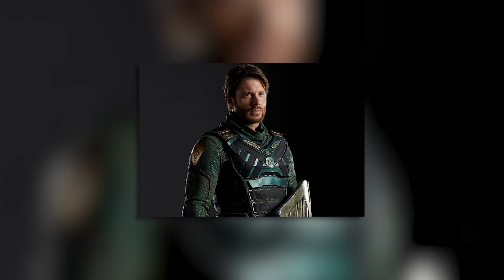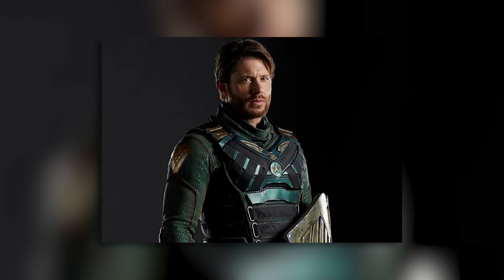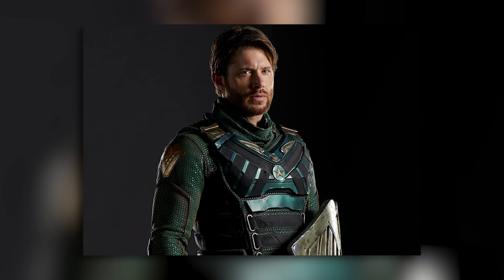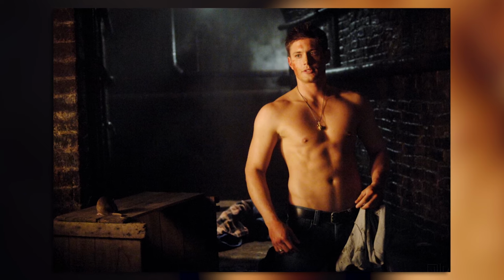But just because the physique is naturally attainable, that doesn't necessarily mean Jensen attained it naturally. One of the big things you need to look at when you're trying to figure out if someone did their transformation naturally is the amount of time it took to build their physique. You can only build muscle mass so quickly, especially when you're natural. So if Jensen went from this to this in something like only 2 months, I would be getting a little bit suspicious that he took something.